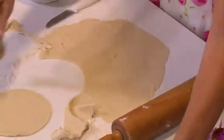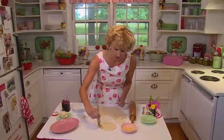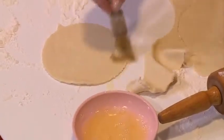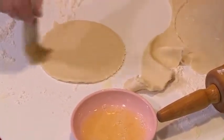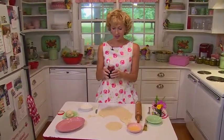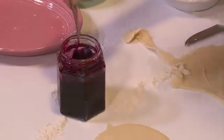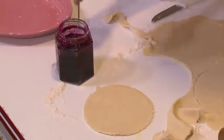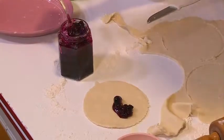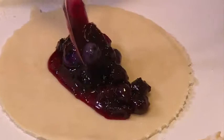Now we have to have something to glue it together so that all that delicious fruit doesn't come oozing out. So we have a little bit of an egg wash here, which we'll put in the recipe section, so no worries there. And then to make it again super easy, we're going to use our homemade jam. This is the blueberry basil jam, a personal favorite. But if you made strawberry jam, you can use that. And you can use the fruit fillings from the cookbook or your favorite fruit filling. Maybe your mom had one.